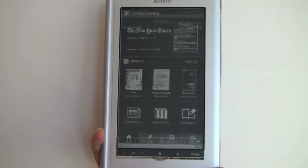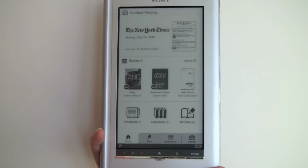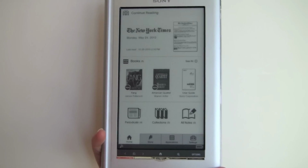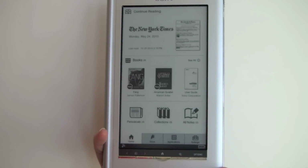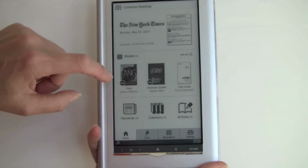This also comes with dictionaries, including translation dictionaries. There are about 10 in all. For English, we have the Oxford English Dictionary, which I recommend, and then the Oxford New American English Dictionary, not quite as good. Let's take a book real quick.